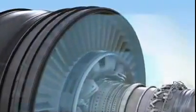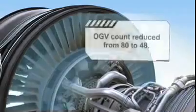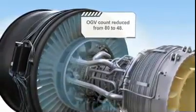Finally, the outlet guide vanes bring a lightweight honeycomb-filled structure that is so strong, the total number is 40% fewer than the engine it replaces. While they may not move, they are nonetheless revolutionary.